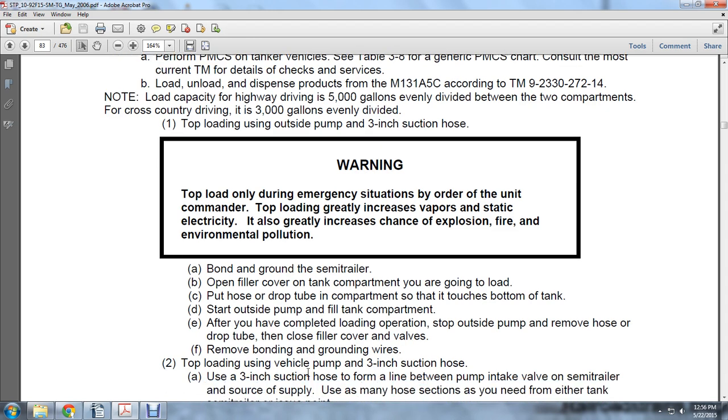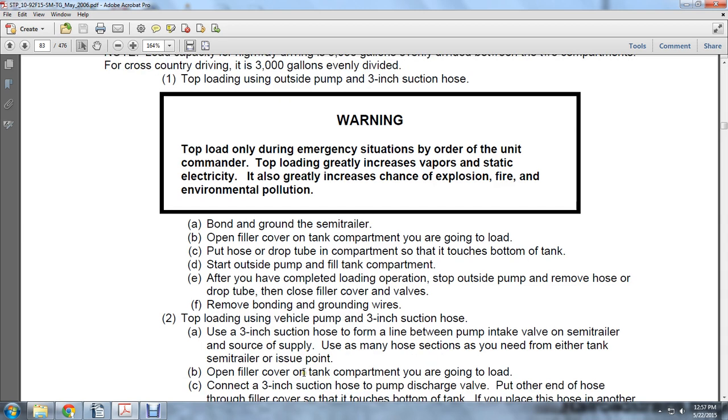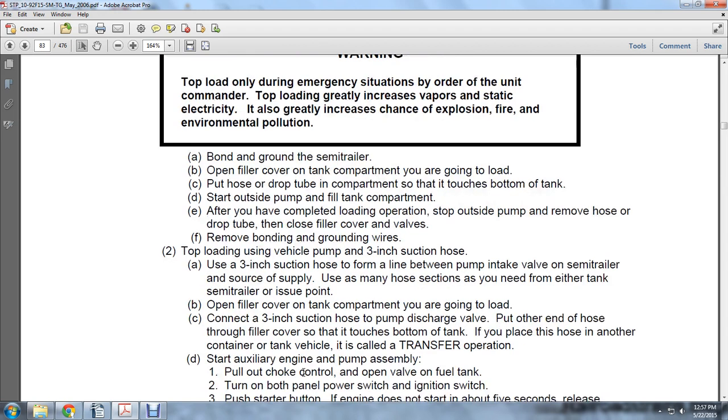For top loading of the vehicle, use the pump with the 3-inch suction hose to form the line between the pump and the intake of the semi-trailer source of supply. Use as many hose sections as you need from either the tank or the semi-trailer. Open the filler cover to the tank compartment you are going to load. Connect the 3-inch suction hose to the pump discharge valve, and put the other end of the hose in the filler cover so that it touches the bottom of the tank.